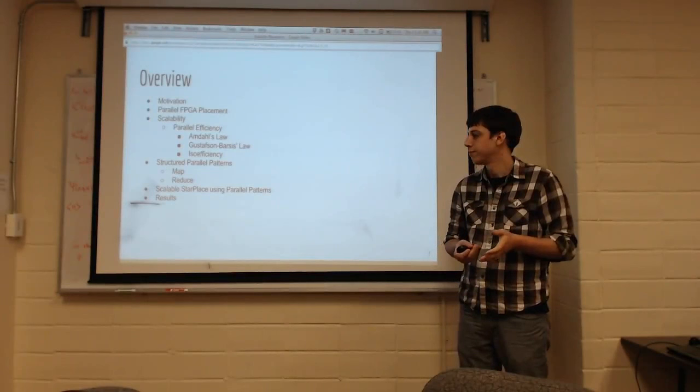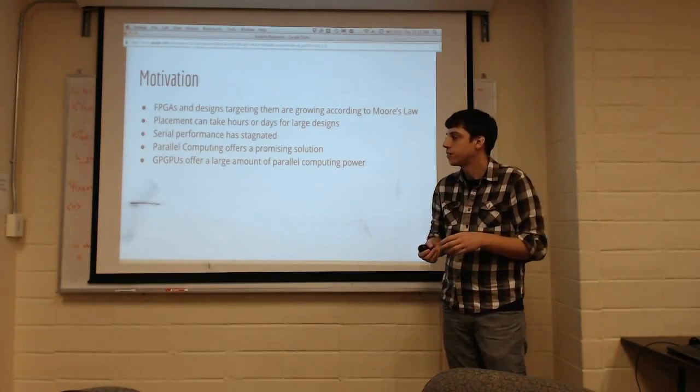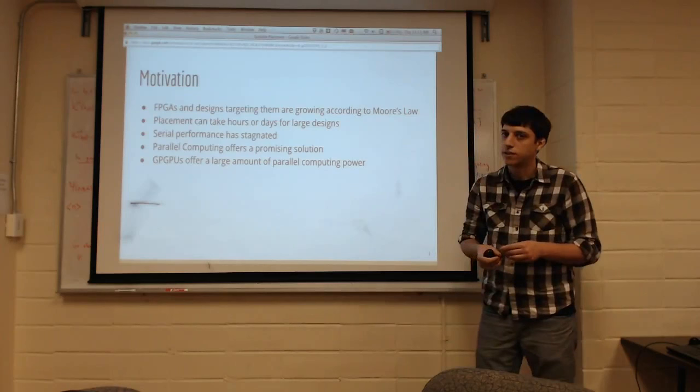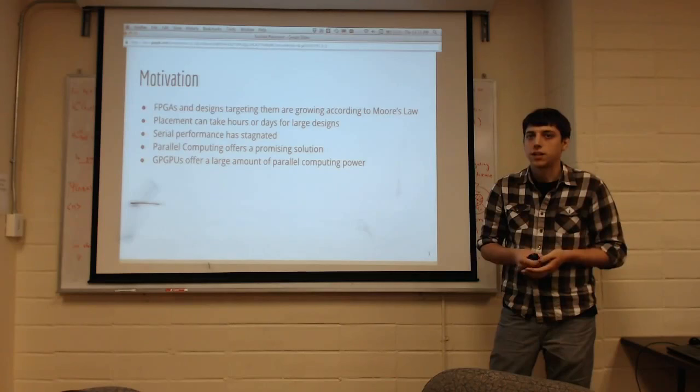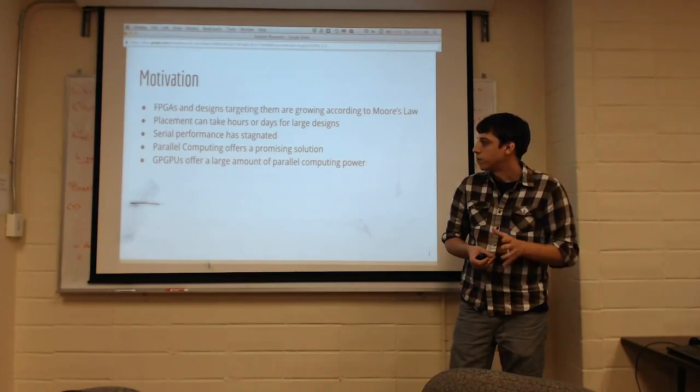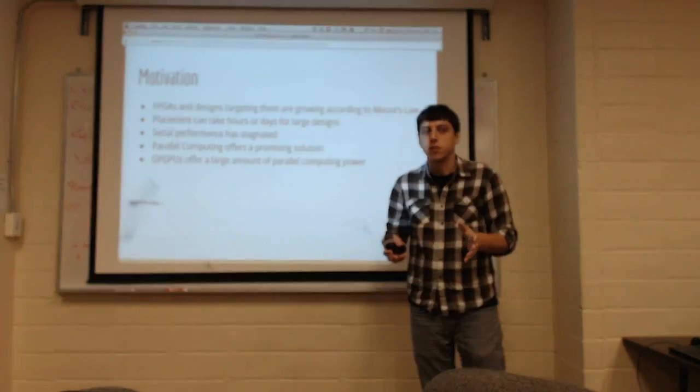So, FPGAs and the designs that have been targeting them have been growing in accordance with Moore's law. And so the problem sizes are getting larger and larger, and placement can take hours or days for large designs. The serial performance of single-core CPUs hasn't improved much in the last decade due to the power wall and memory wall challenges. And so parallel computing offers one method for speeding up placement where single-core algorithms have failed. GPGPUs offer a tremendous amount of parallelism in comparison to multi-core architectures.